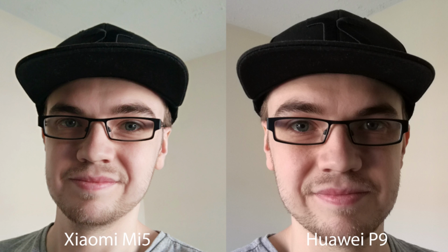Then we got onto this front facing sample, and again I'd have to give the edge to the Mi5. I just prefer how it looks. The skin tones look a bit nicer and a little bit more natural, whereas the P9 again is a touch over sharpened, I think. The colours look nice, but I just prefer the image taken by the Mi5 in this one.